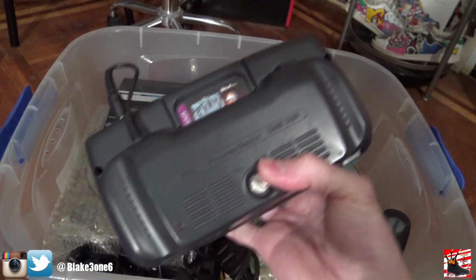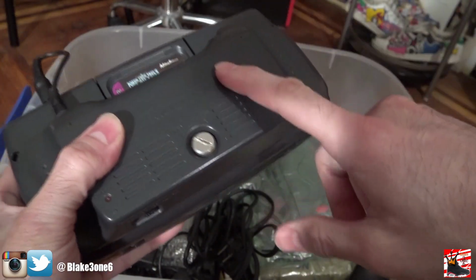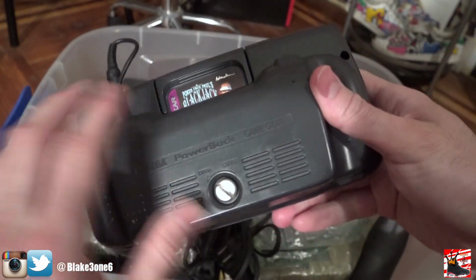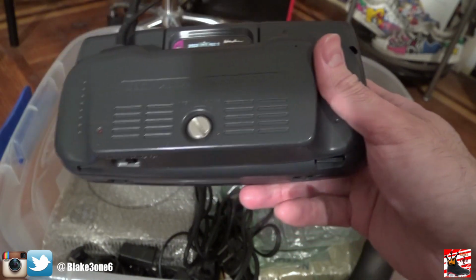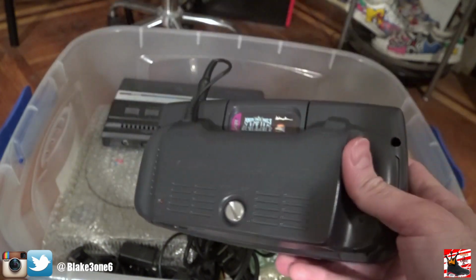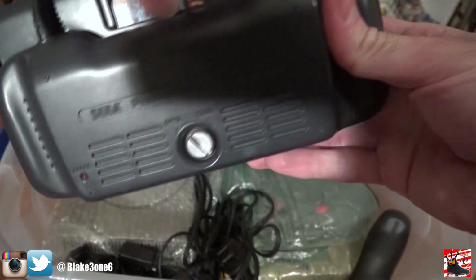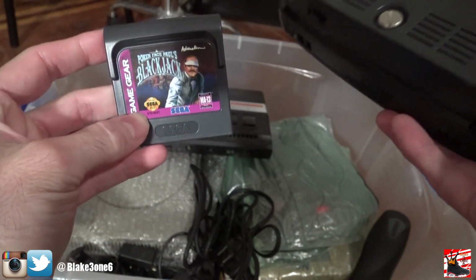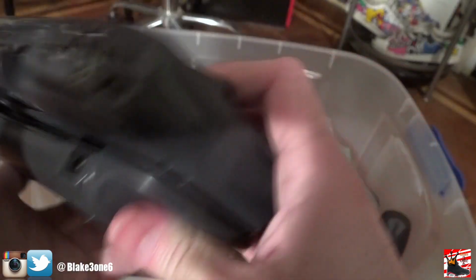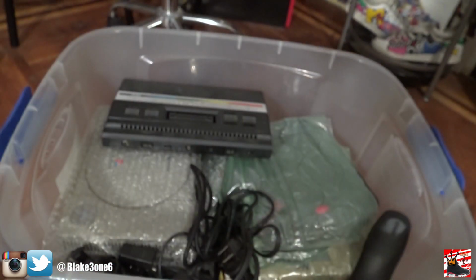Nice. We also got a Game Gear with the battery pack. And if you had a Game Gear, you definitely needed this thing because AA batteries are expensive and they only lasted maybe, no lie, you're lucky if you got about an hour and a half. That's not even an exaggeration. And in here, I actually got a game. It's Poker Face Paul's Blackjack for Game Gear. What else we got?